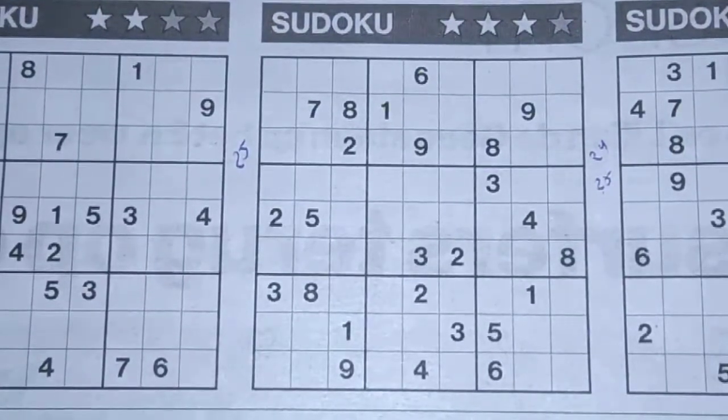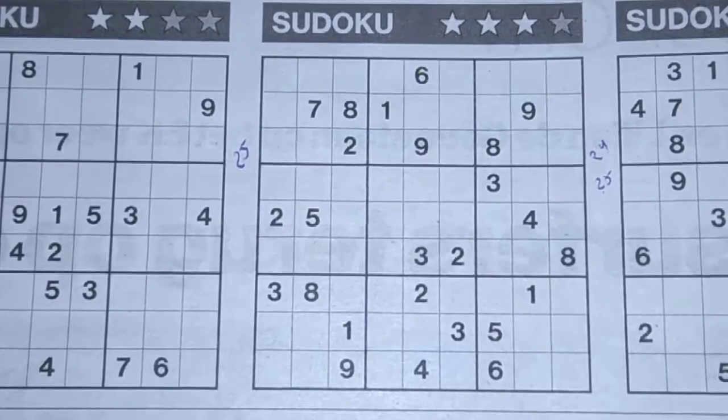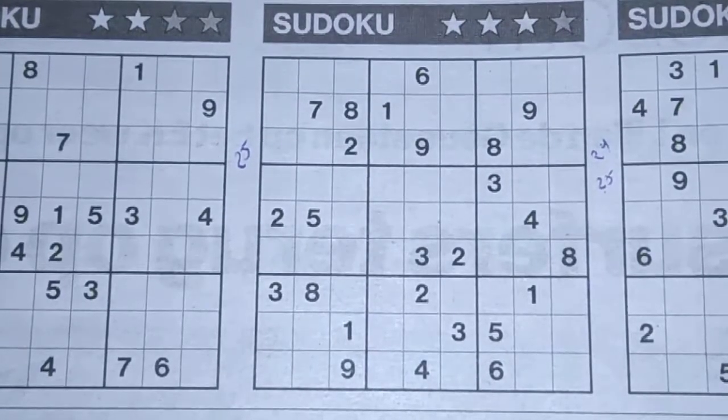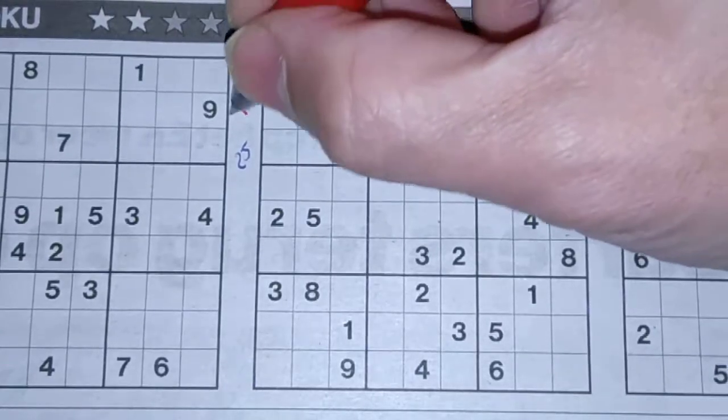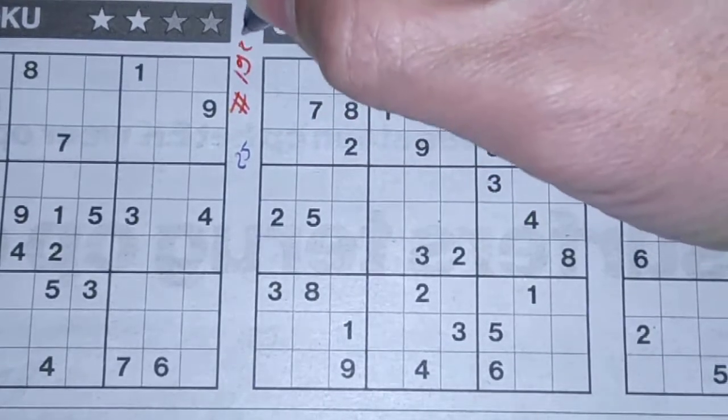Only 4 of them I will solve, and I will do the 3 stars, the 4 stars, 1 tectonic and 1 binary. And the first Sudoku is a Sudoku with 3 stars. This will be number 1922.